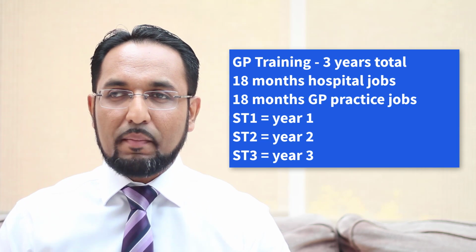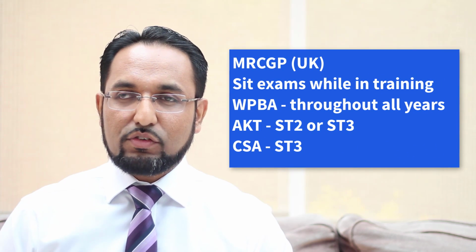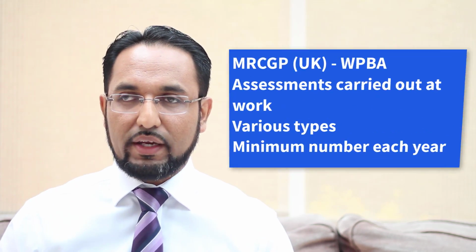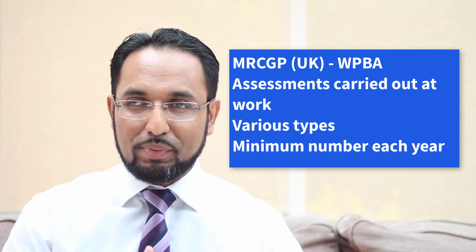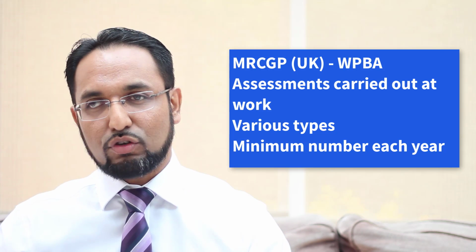You can only do MRCGP UK while you're within a GP training program. So there's 3 parts to it. So there is workplace-based assessment. So this is a series of assessments and things that you have to do while you're in your training, both in hospital jobs and in your GP practices. And there's a certain number, a minimum, that you need to get each year to be allowed to progress to the next year of training. So, at the end of ST1, ST2, and then at the end of ST3 to actually complete training.